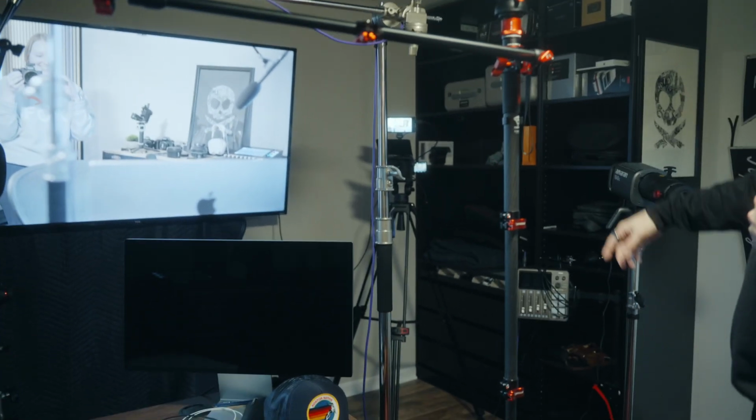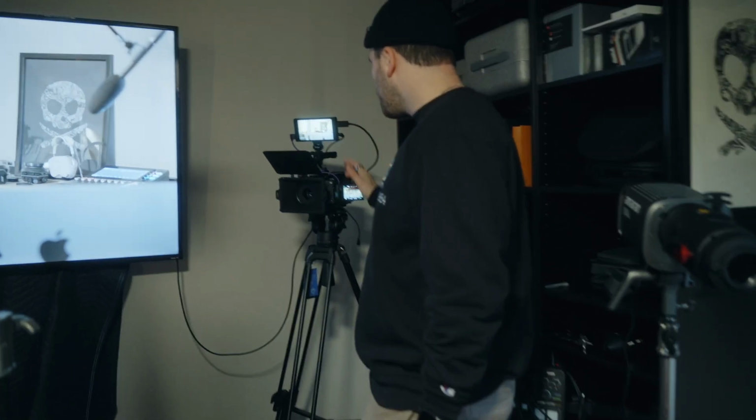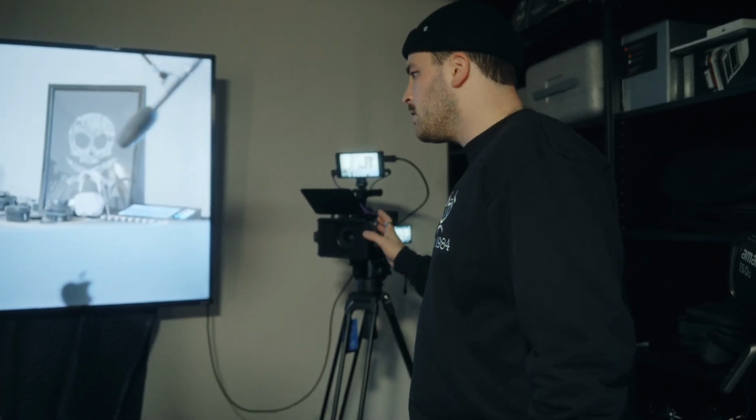This camera over here is an FX30. So this used to be my main camera. It's a really solid camera. I use this more for B-roll or if I'm out and about, not in studio recording, because what my wife is using to record this video is the A7 IV.